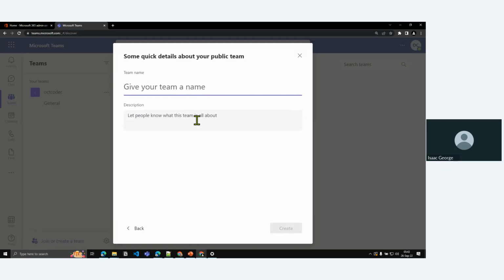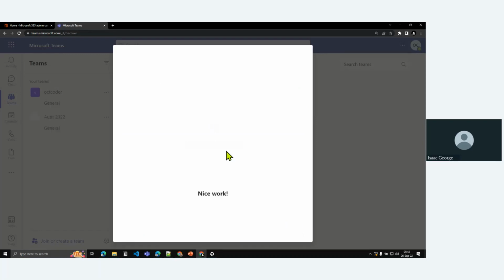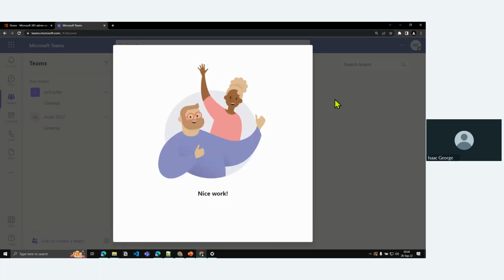Now we go ahead to create a public team. We'll give it a name. Say we have external auditors coming in to audit our books, and we'd name the team Audits 2022, and then we can set a description: team for all finance employees and external auditors. Then we click create. Now this team will be created and we can add members as we see fit.